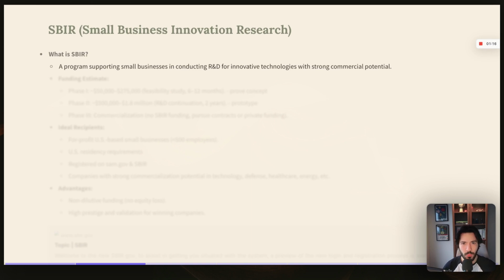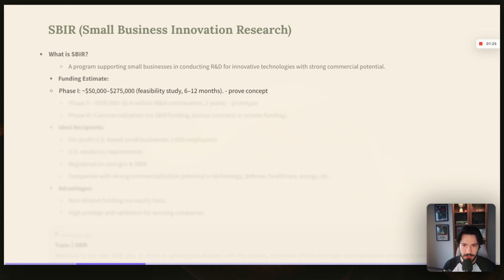How does it work? What should you expect in terms of funding? So, the funding estimate is split into different phases. Phase one is between $50,000 and $275,000. It's called a feasibility study, and it's usually between 6 to 12 months. What they're trying to do is let you prove the concept. So at this stage, it's just a proof of concept. You have an idea, you have some sort of research that just started out, and you want to make sure that it's feasible and has commercial potential. That's the first phase, and as I mentioned, the estimate is around $50,000 to $275,000.